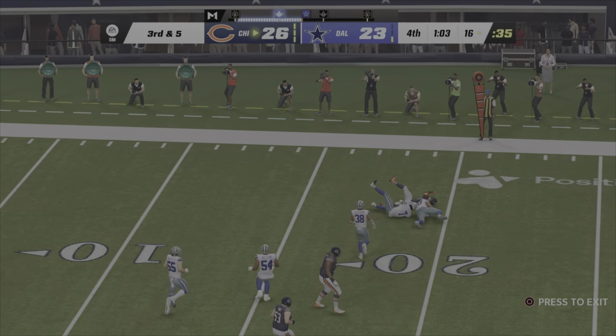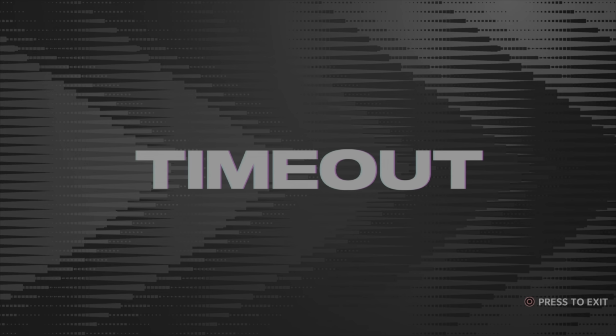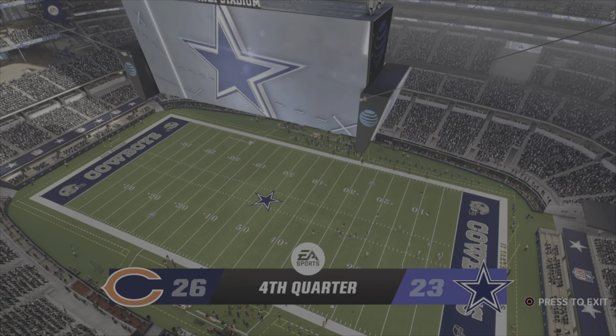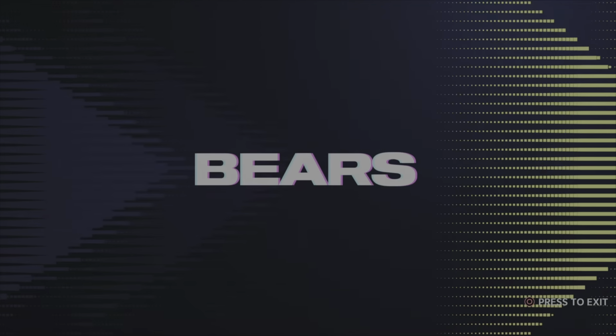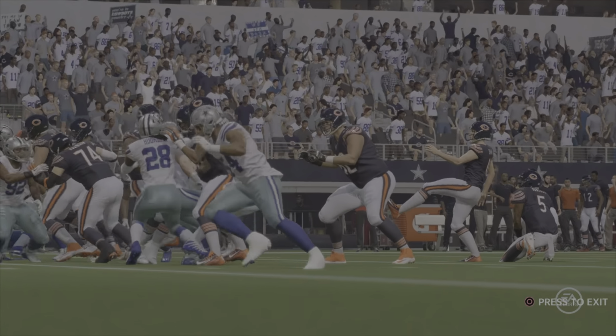And this will be caught by Mooney. And they'll hustle up to stop him well shy of the 1st, right around the 15. So on 4th down, out trots the kicker in a big spot here. This to swell the lead to 6. And his kick here is good. And that will add 3 more to their lead. It pushes it up to 6.